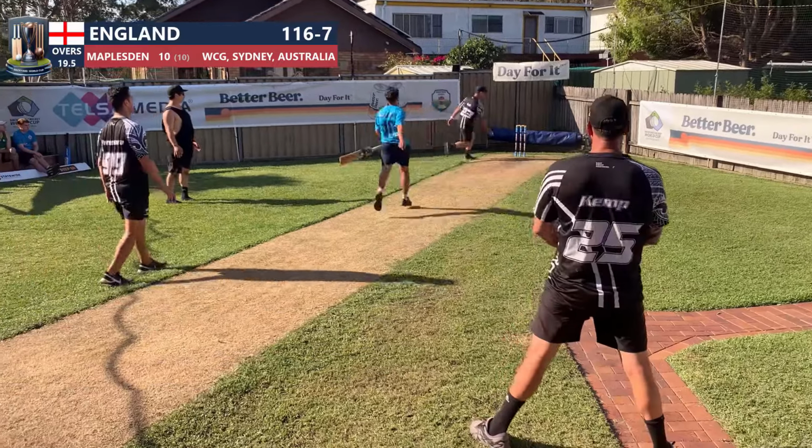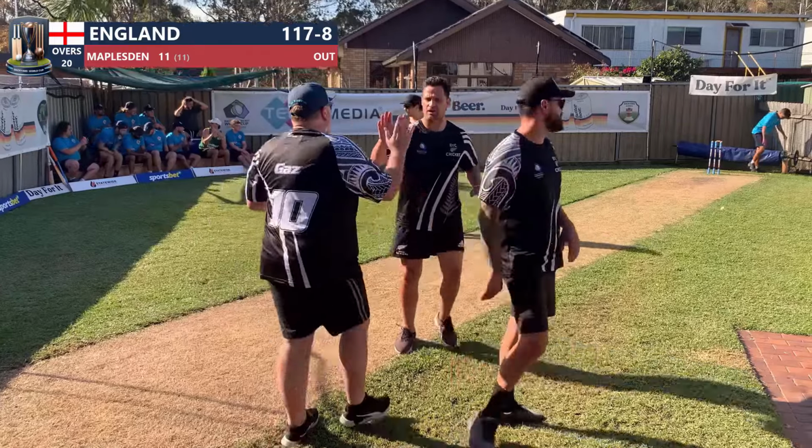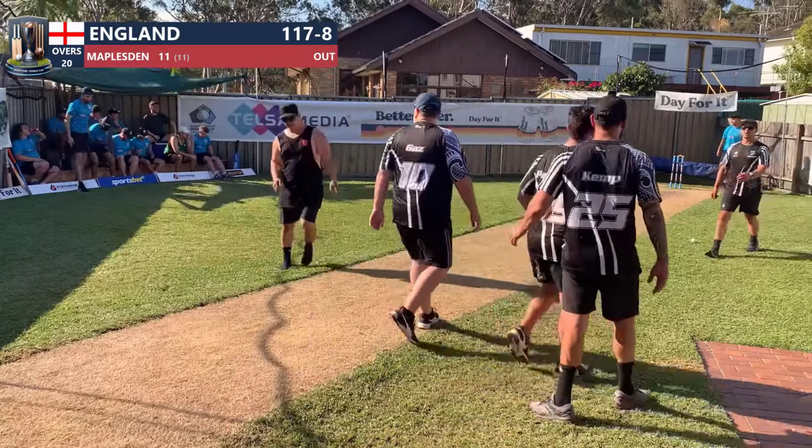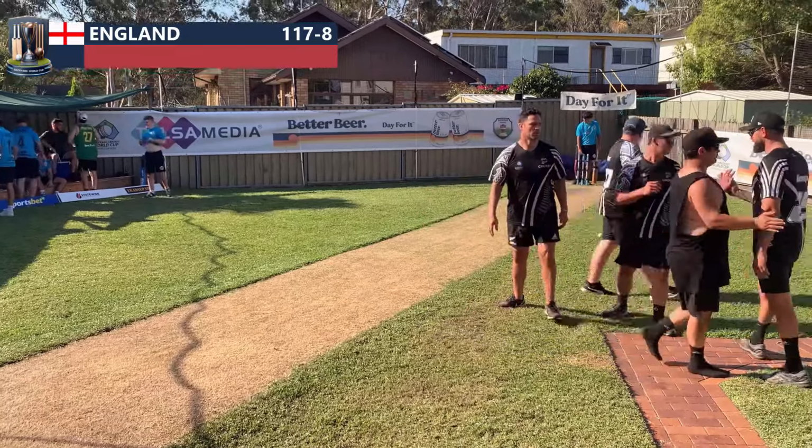Oh, he's coming back for 2. Well, he's going to get done. Shane Louis runs him out. 117 the final score from England, and Mapleston cost himself a not out. Yeah, you get 1. They'll be a little disappointed. England should have been better than that, but well played New Zealand.